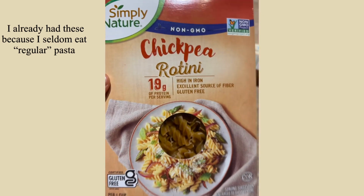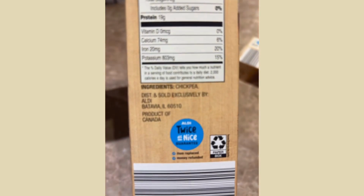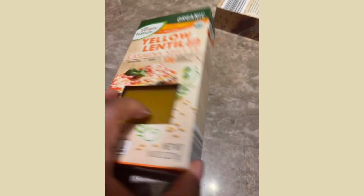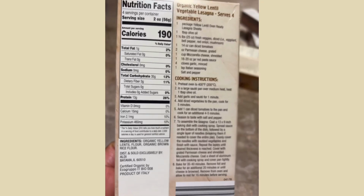Hey, I wanted to include this because I had forgotten. This is chickpea pasta, 19 grams of protein. If you look at the ingredients, when I was saying it should only have one thing, it says chickpea. So this is literally just chickpeas. The same thing for this yellow lentil lasagna. If you look at the ingredients, it says yellow lentil flour, organic brown rice flour. So that is those 2 things.